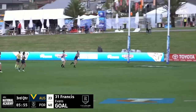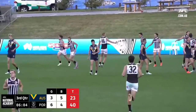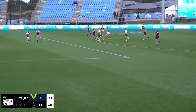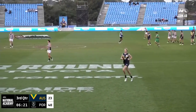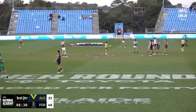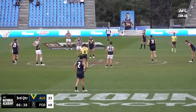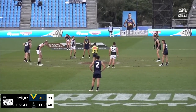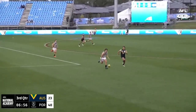Port's been leading for the entire game so far. It's a right foot snapper goal, and they will extend it now. Couple of goals for Port Adelaide to start this third quarter. The margin is back out to 17 points. Francis Evans confirmed as the goal kicker for Port Adelaide as we go towards half forward once more.